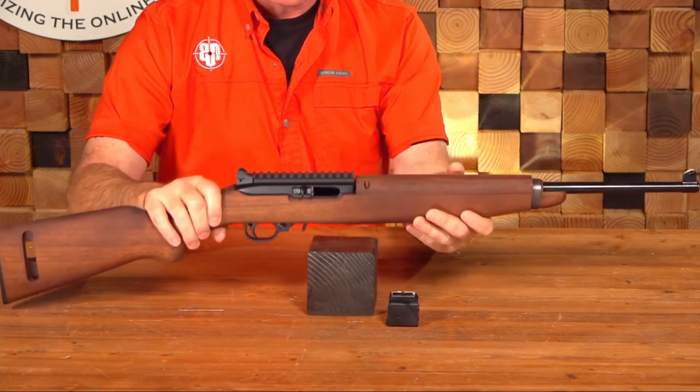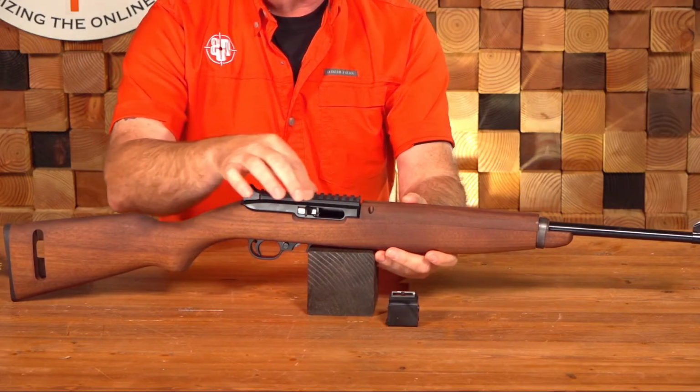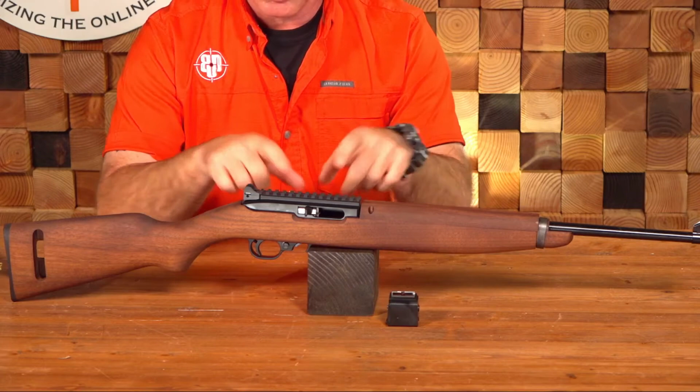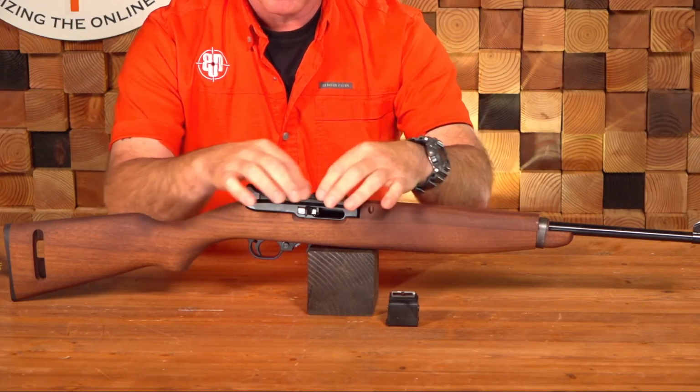And one thing that Ruger did with the M1C is they added this accessory rail. It sort of looks like a Picatinny rail on the top. And this is really cool. This is actually one solid piece. The rear peep sight is incorporated with this rail.